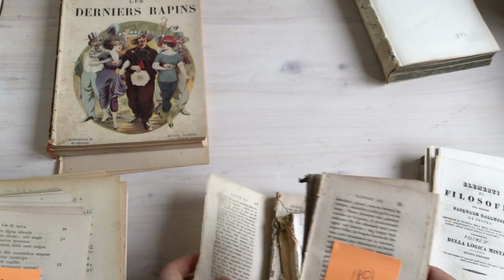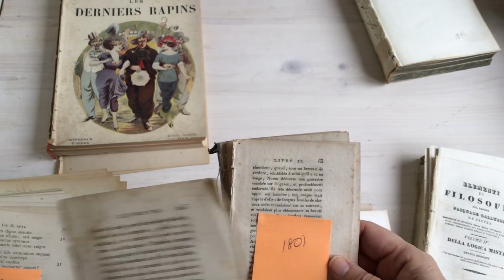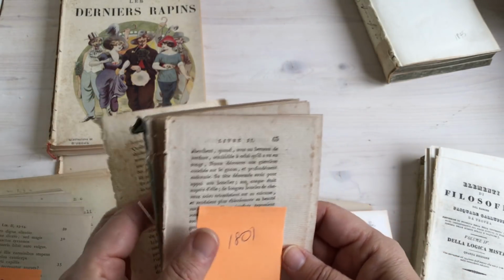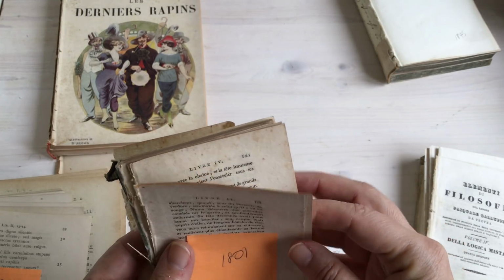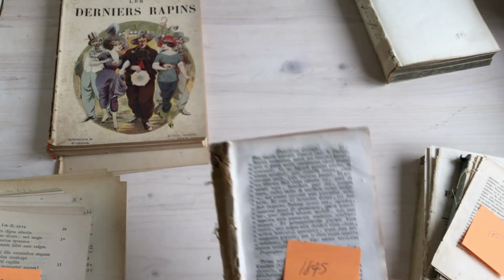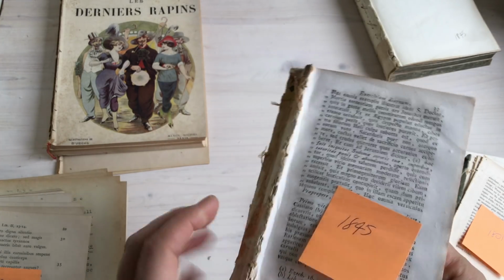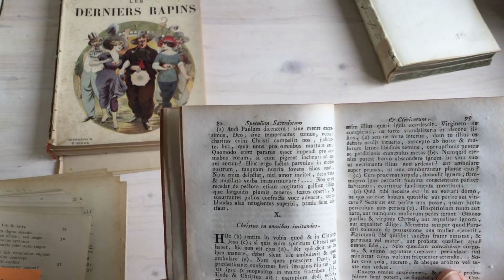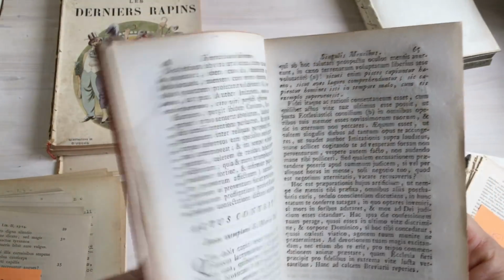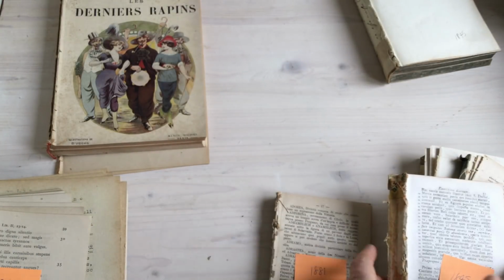Here we go. This is my oldest book, 1801. Very frail paper, but just lovely, and it'd be great for collaging. And you get 2 of those because I don't have very much of that one. I need to be able to give it to everybody. And then this one is 1845. Again, that gorgeous oatmeal colour and that lovely paper, and I love the type in there, if you can see that. So there's a lot of old book pages in this.